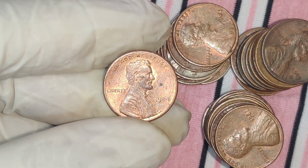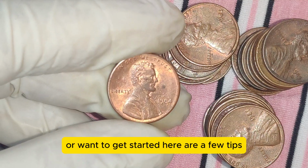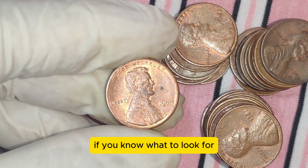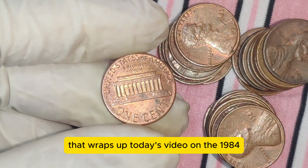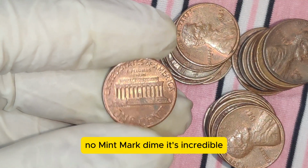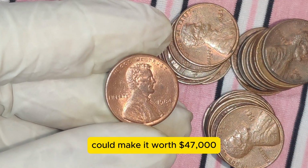For those of you who are new to coin collecting or want to get started, here are a few tips. Coin collecting can be a rewarding and profitable hobby if you know what to look for. That wraps up today's video on the 1984 no mint mark dime. It's incredible to think that a small error on a coin could make it worth $47,000.